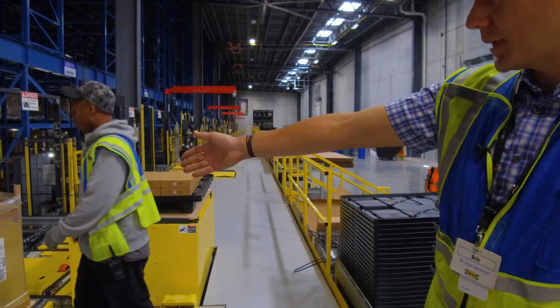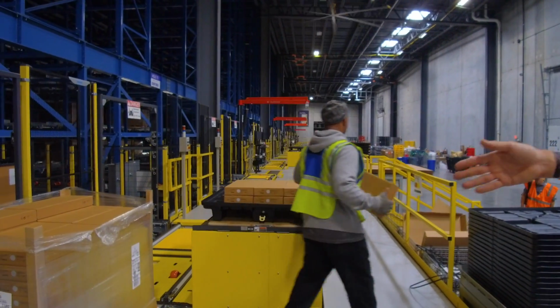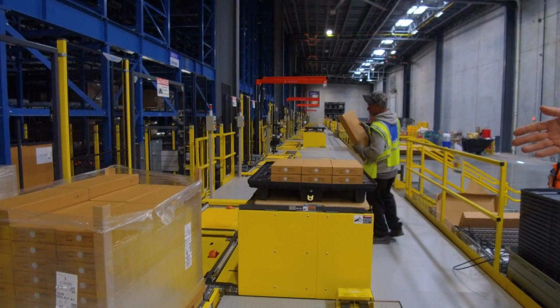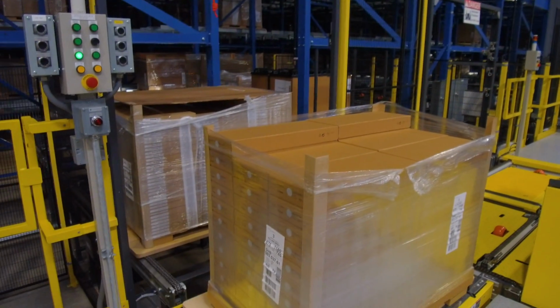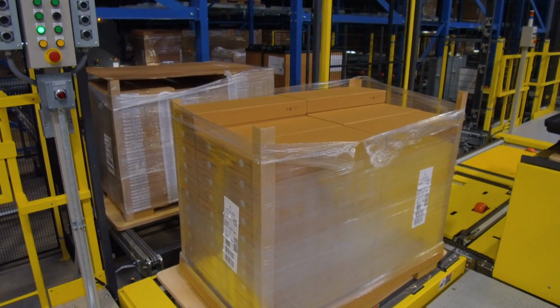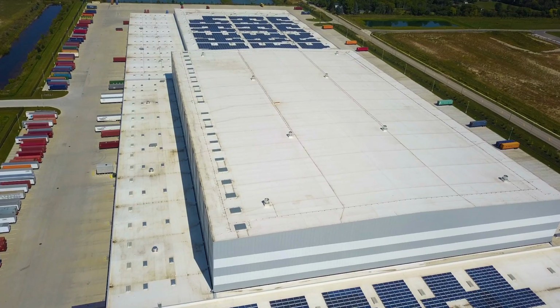Once the pick is complete and the coworker has satisfied the order for the store, this pallet will go through the automated system and back in for storage for the next store that orders the same product.